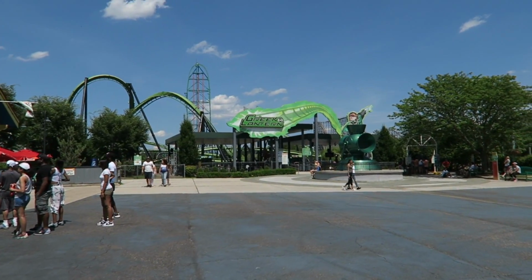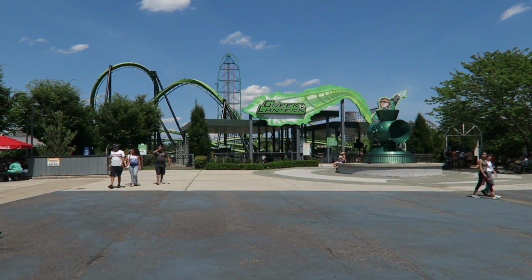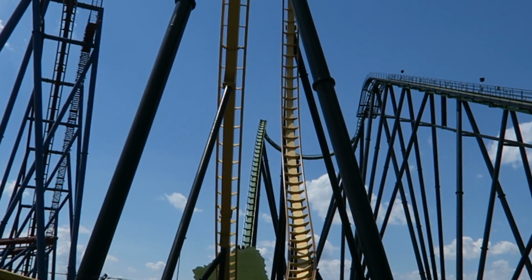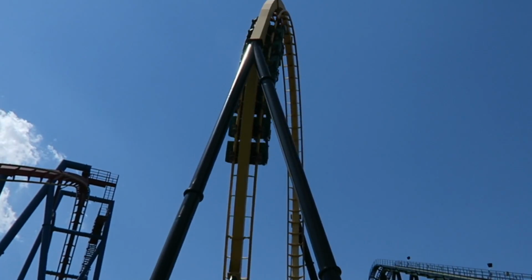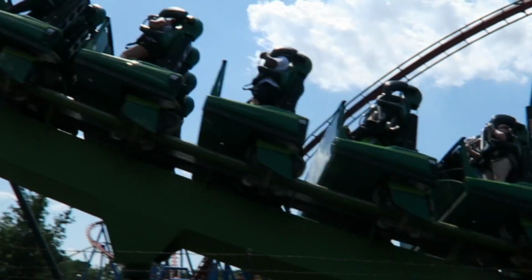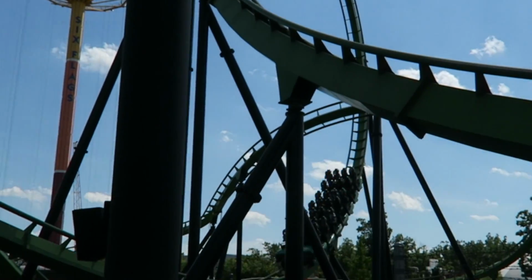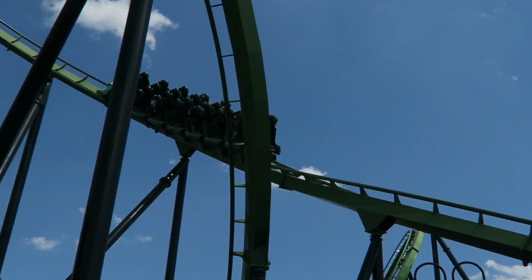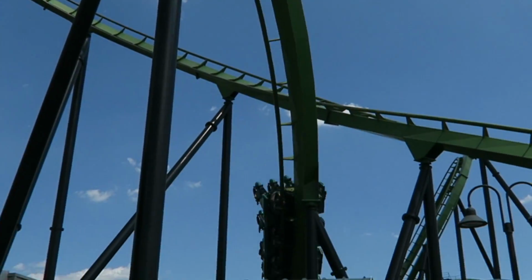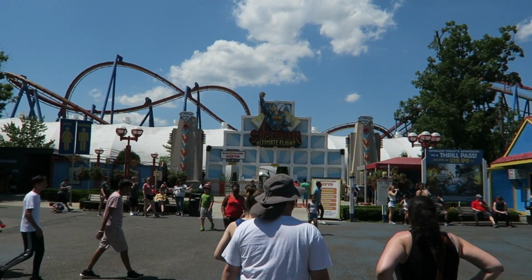Next up is Green Lantern, which is the park's stand-up coaster. Next up is Superman Ultimate Flight.